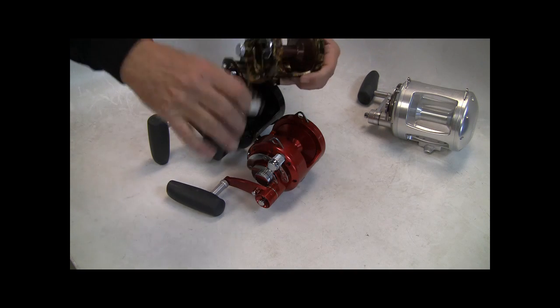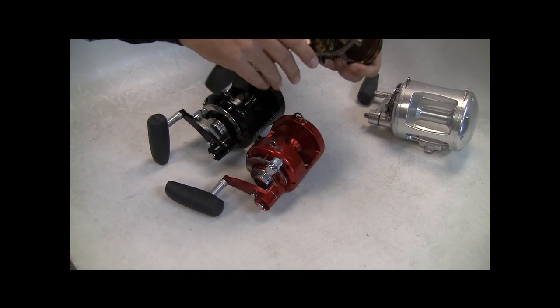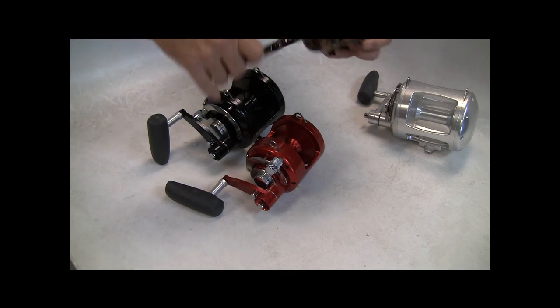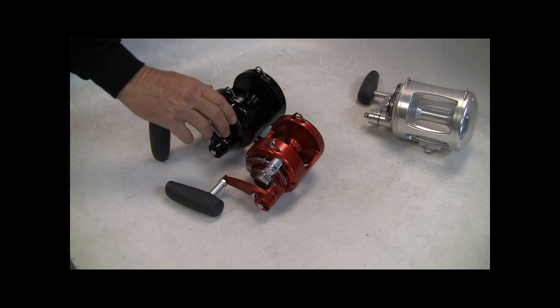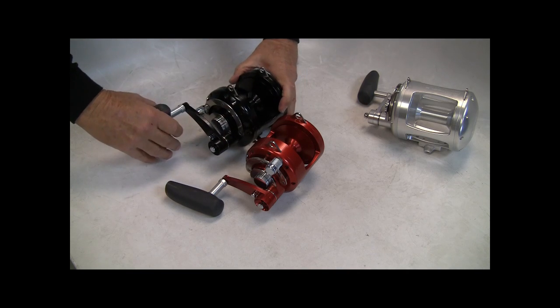Now, Avet can make it quiet if they want to. That's quiet on the anti-reverse. But they don't do that on the big game pieces. They keep them a little bit noisy so we know what's going on.